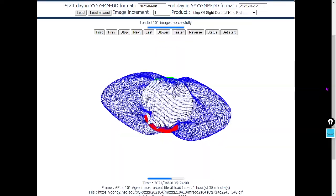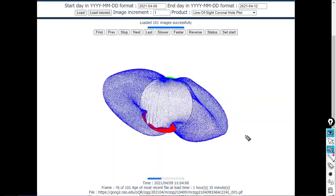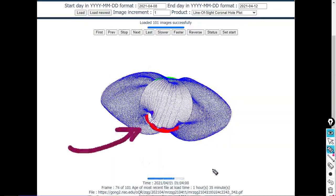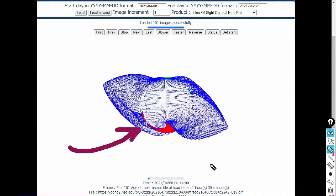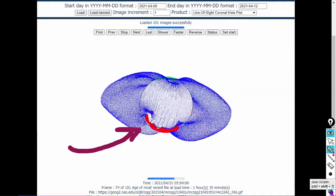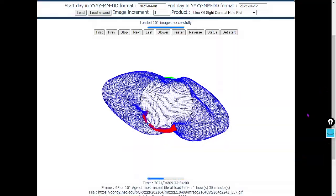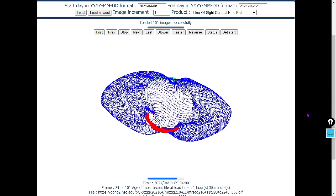Here's another view, the line of sight coronal hole plot, and you can see this large South Pole-oriented coronal hole showing up. We can expect a high-speed coronal hole wind stream from that in about 5 days. So something that's going to affect the geospace finally showing up here.